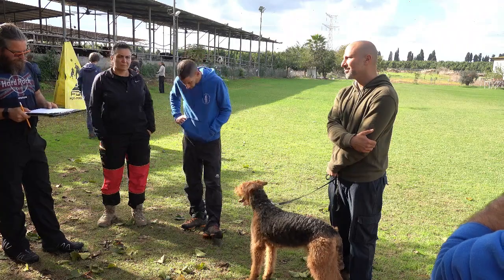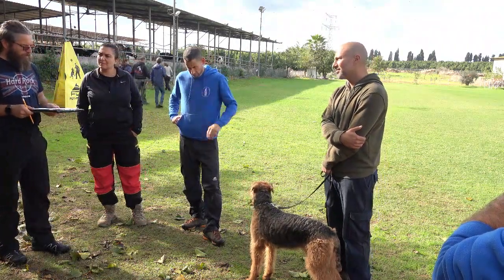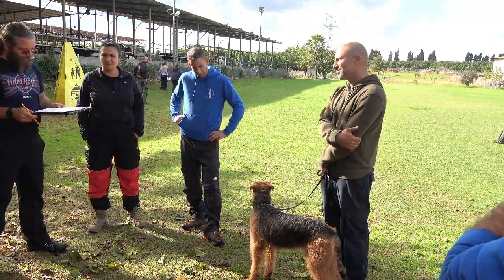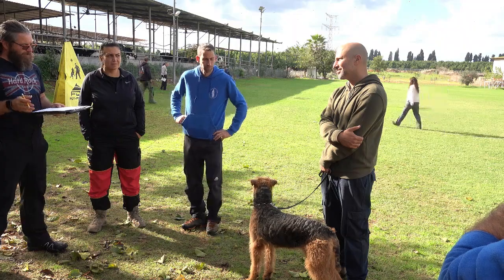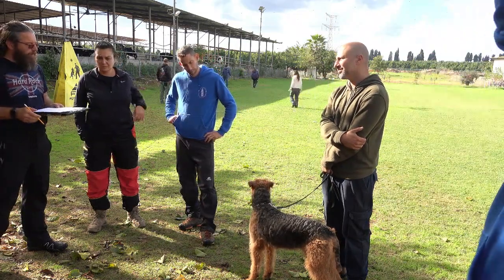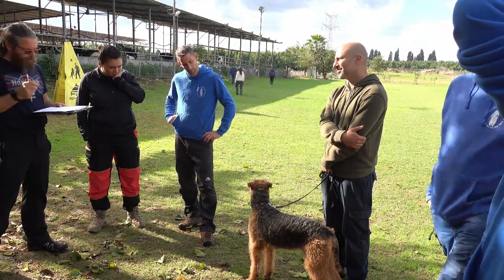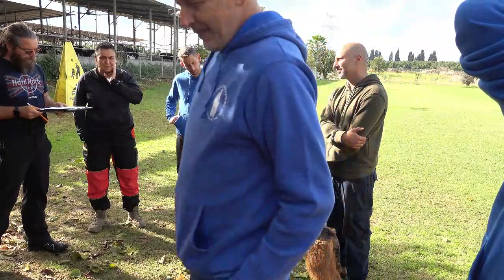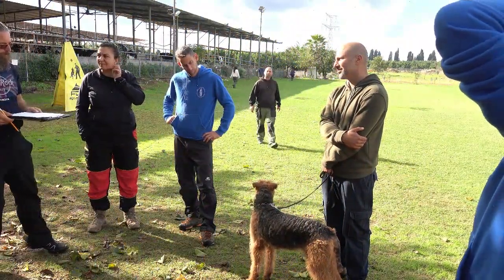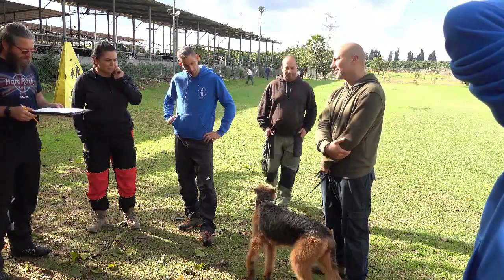Then the attack on the dog, out of motion here. The dog is just looking not in the right direction. But then when the dog understands where the helper is, the dog is going directly to the helper, showing a good grip. Even in the pressure phase, reaction on the out is okay. So guarding here after the out command, also focused to the helper.